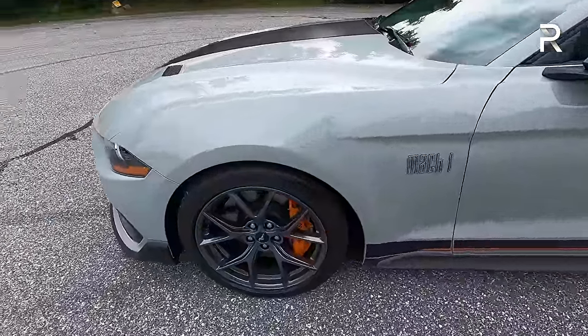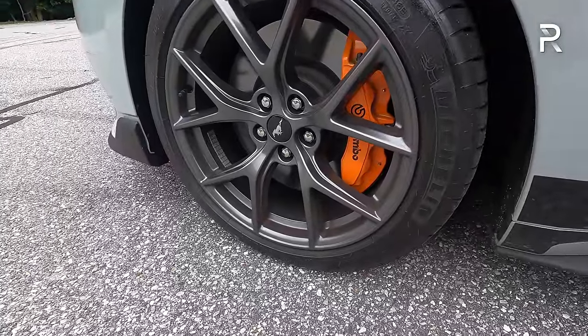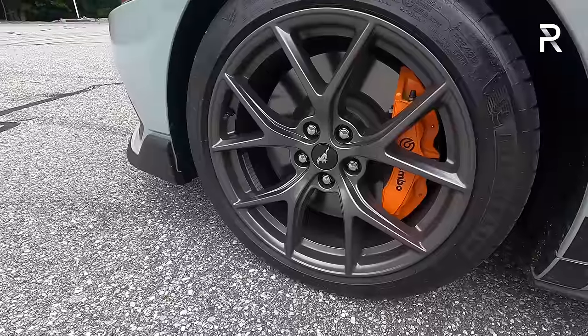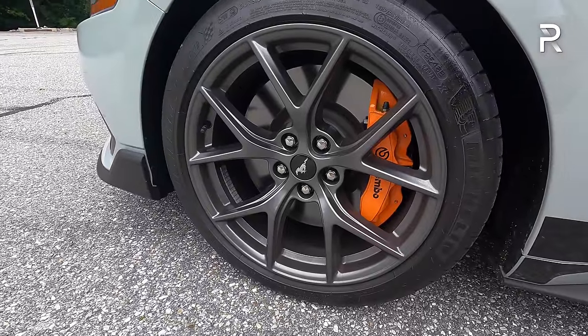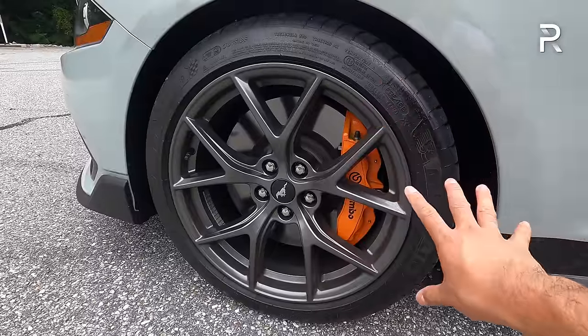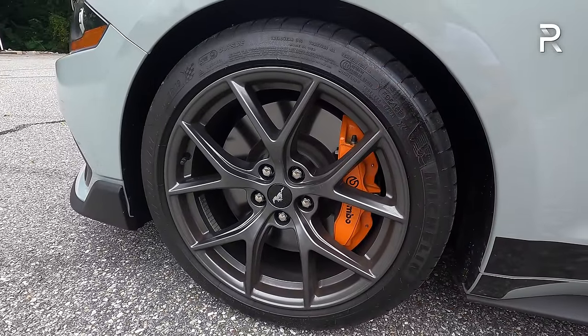Now, because this is just the standard Mach 1, you do have these optional wheels that my tester has. These are a 19-inch wheel with five-spoke design. You have these orange-painted calipers with six-piston Brembo brakes, massive rotors, as you can see. And the tires themselves have a nice, meaty, chunky sidewall. So that's going to, again, give you that retro design theme.